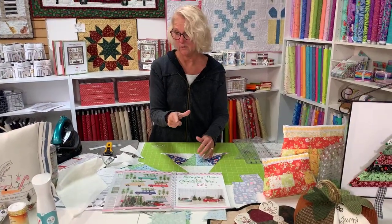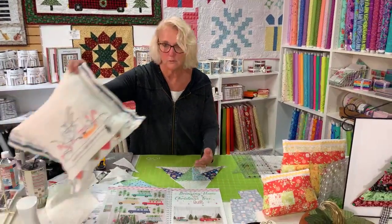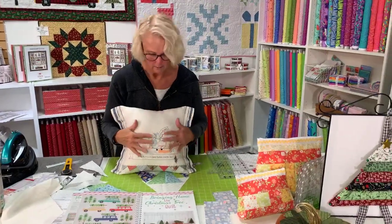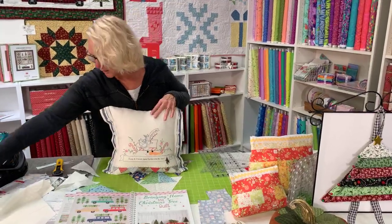We're gonna do it. Oh, I have one more project. I almost forgot. The cute little snowman pillow. Because I think I got everybody else but him. I just finished him last night. He is so cute.